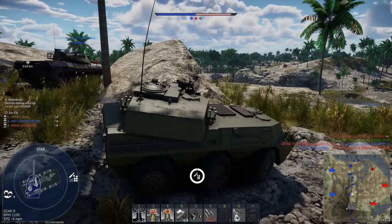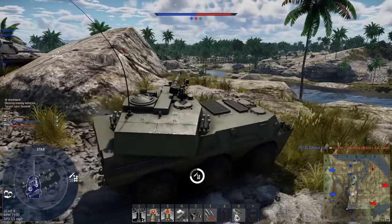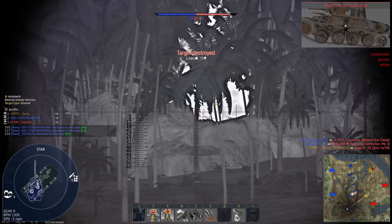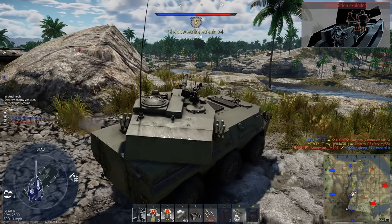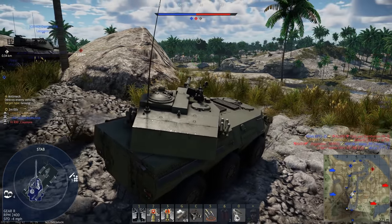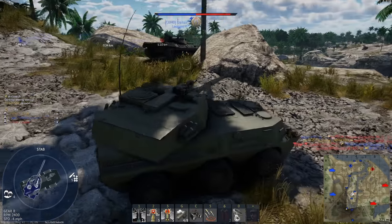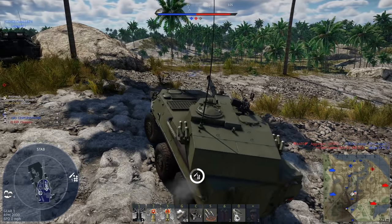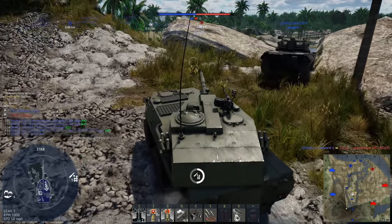Oh yeah, I see that one. I don't have a shot on it though. Do I do this? I did it. It was a bad idea, but I did it. Oh, this reverse gear is not going to bode well for me. Alright, I shouldn't do that again. That was unbelievably risky and probably a very bad idea. I actually think what I'm going to do is I'm going to come up by this Leopard and go on his left.